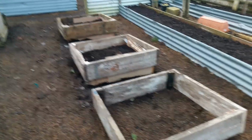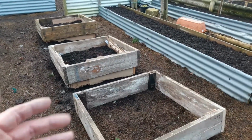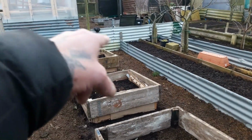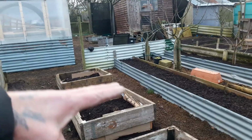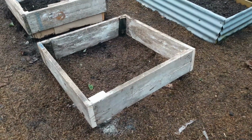Because I've got 2 of those pop-up cages and I'm going to buy a 3rd. And I haven't decided yet, but I may make the middle one into a tiered strawberry bed, like making more beds internally and bring it up in height, and leaving these 2 here, but they're going to be good big deep beds.